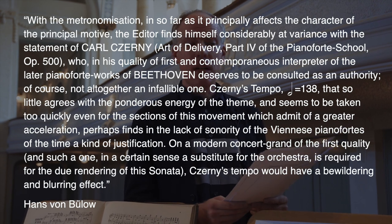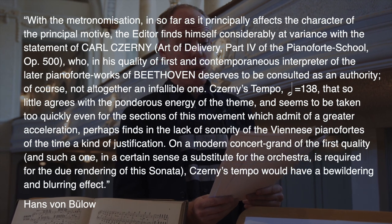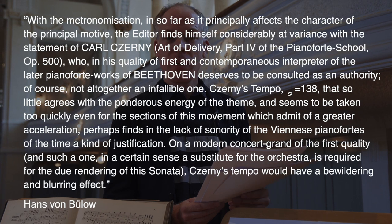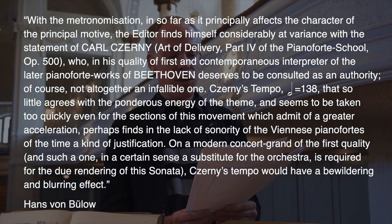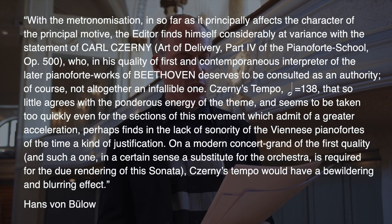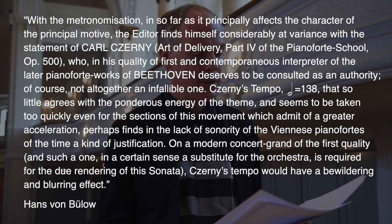On a modern concert grand of the first quality, and such a one, in a certain sense, a substitute for the orchestra, is required for the due rendering of this sonata, Czerny's tempo would have a bewildering and blurring effect.